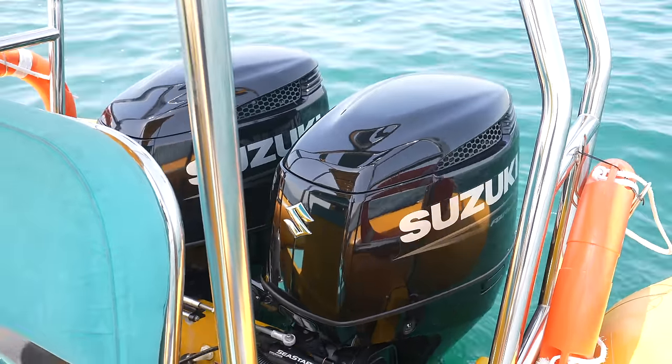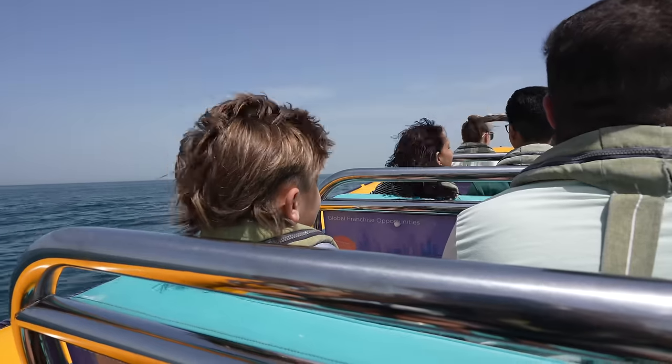It's remarkably quiet. Got two outboard Suzuki engines back there, and I think just because the captain's helm is in between us, it blocks a lot of the noise. So it's really pleasant on here, especially with the breeze. Keeps you cool, quiet.